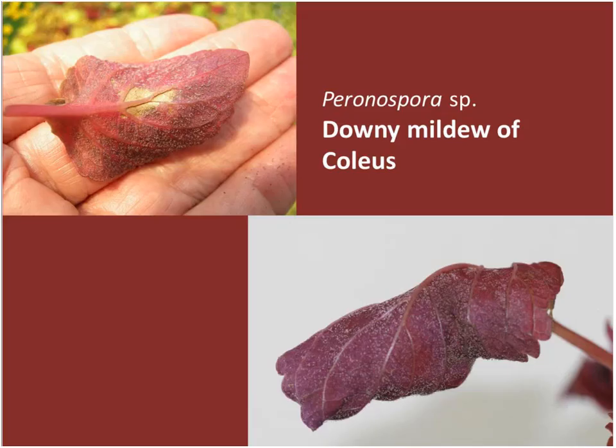The second of the famous downy mildews is coleus. Since the 1980s, we've had a coleus downy mildew in this country, and it looks different to your eye in some ways, but the similarity is the sporulation is on the underside of the leaf, coming out through the stomates again. The difference is that the color of the spores is different. There's pigment in these, so they look a little brownish, make the leaf look actually a little dirty.